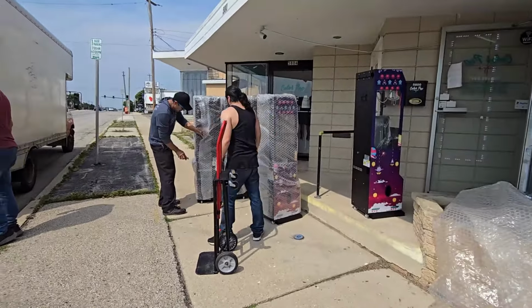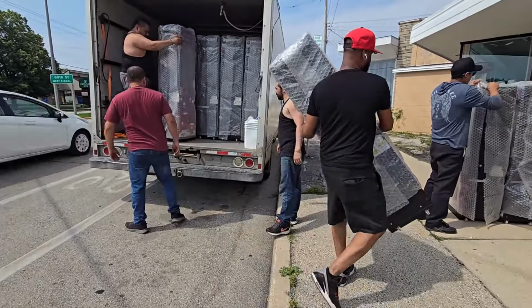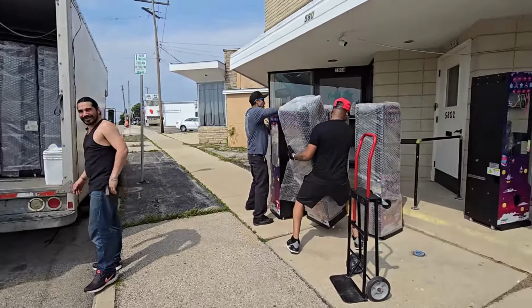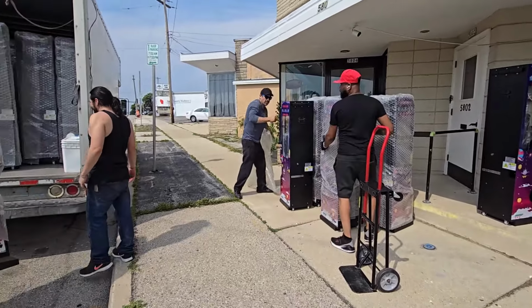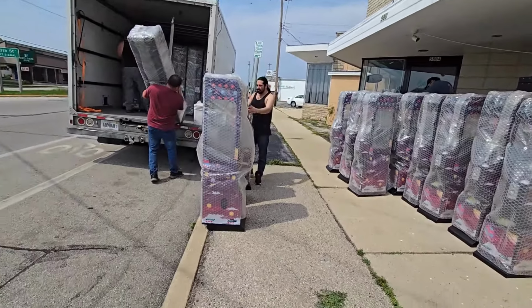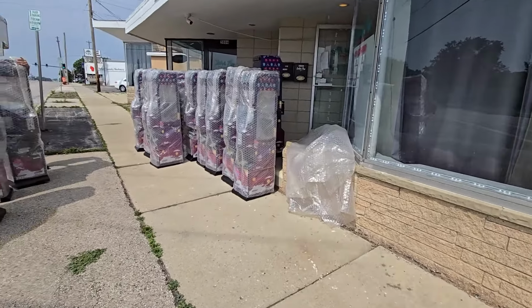Look at this, guys. All these machines. Holy moly. Look at that. They're coming together. Look at all these machines, guys. This is crazy. It's actually fun. See all this stuff come together here.